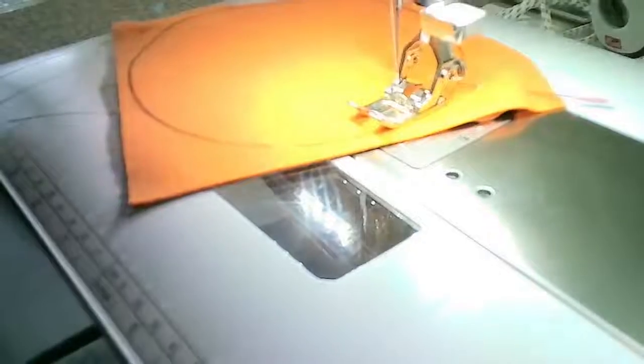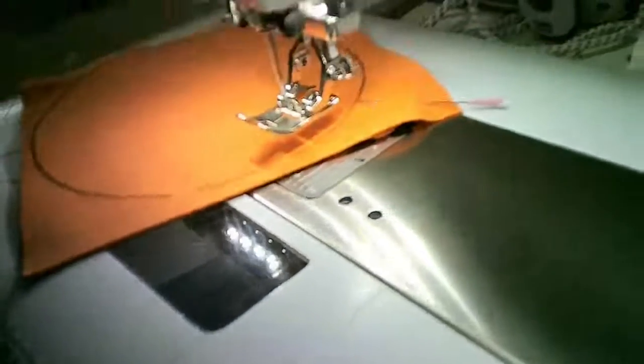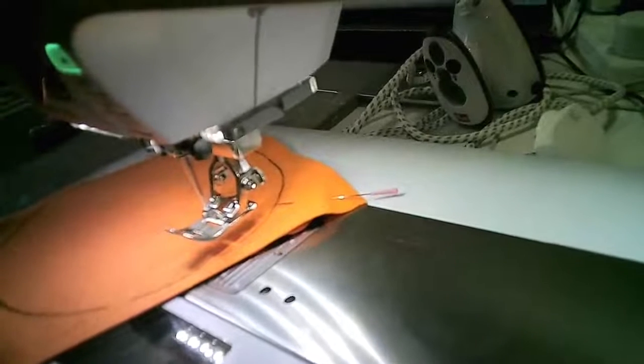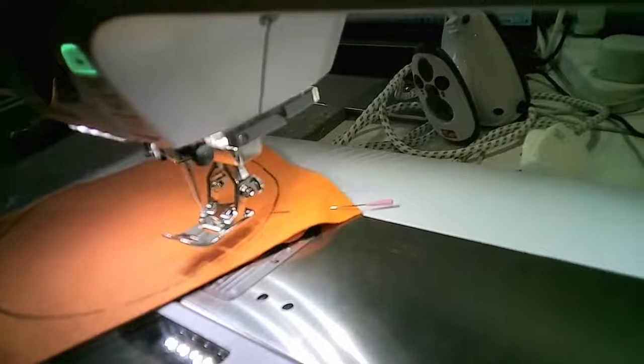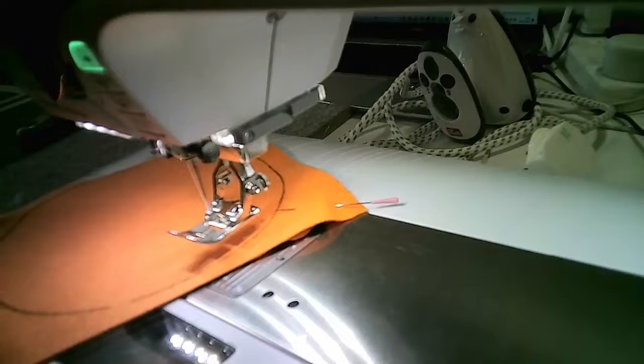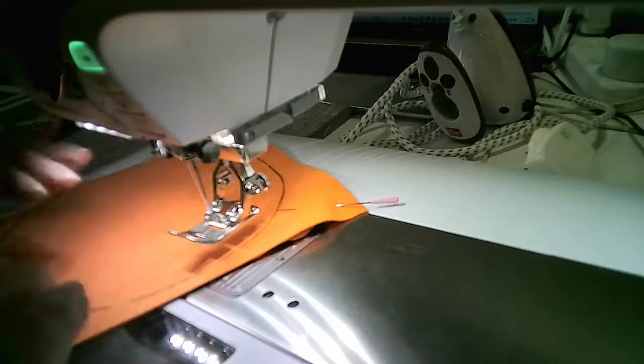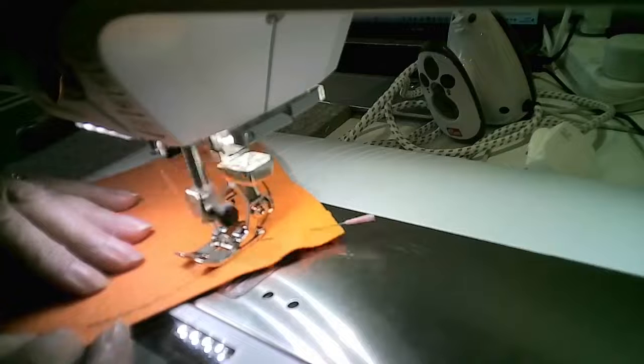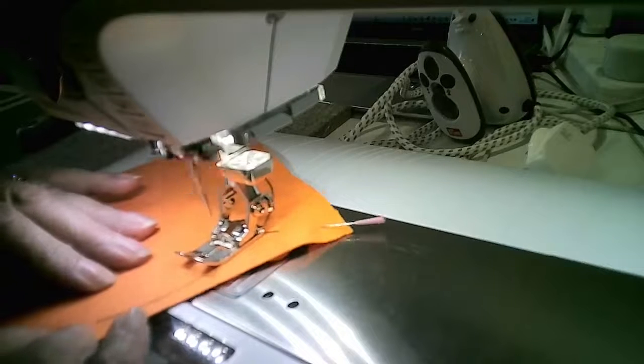Ooh, you've fallen over. Hang on. It's gone all wobbly. It's gone all whooshy. Is that all right? So I think I've just cut that. A bit of. I'll go back over that.